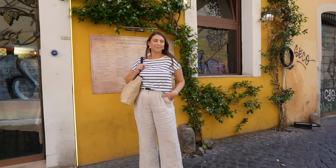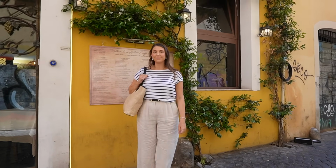I'm not saying that you can't wear a t-shirt. I think t-shirts are fantastic. In fact, I love this jersey style t-shirt from Amazon. I wore this on my trip to Rome. It was perfect. It's lightweight. It's moisture wicking. It looks so cute with all kinds of bottoms. The style in Italy is just very casual, but still polished and put together.